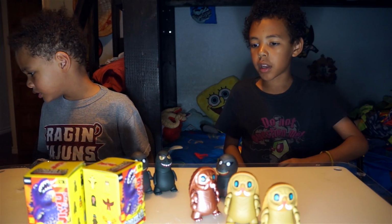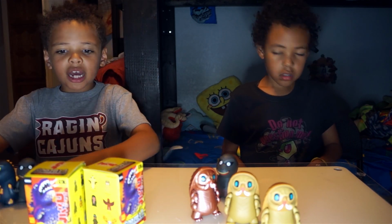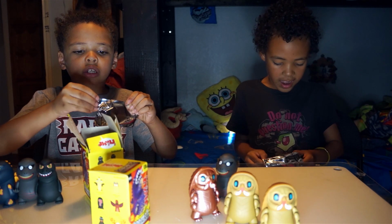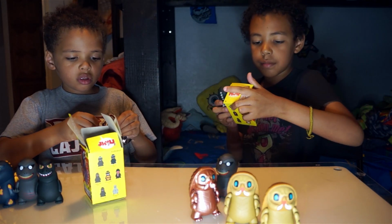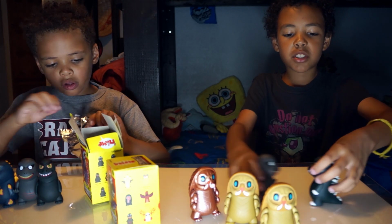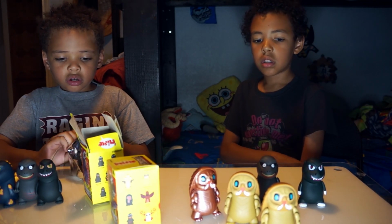Yeet. Oh my gosh, I hope I get another Godzilla. He got so many Godzillas. I only have 3 Godzillas right now. I hope I don't get another Godzilla. I just don't want a Godzilla. I got a Godzilla! Hooray! I have Godzilla 1980. Okay. Yes, finally I got on the same character as you.